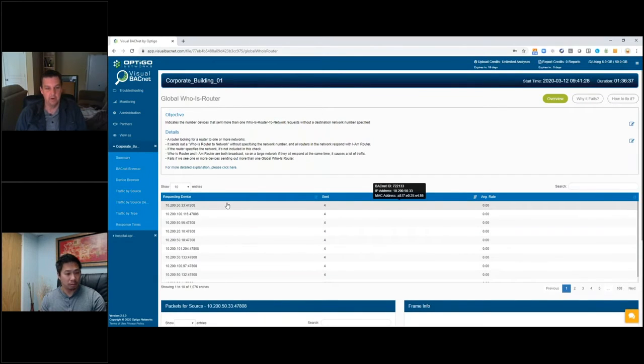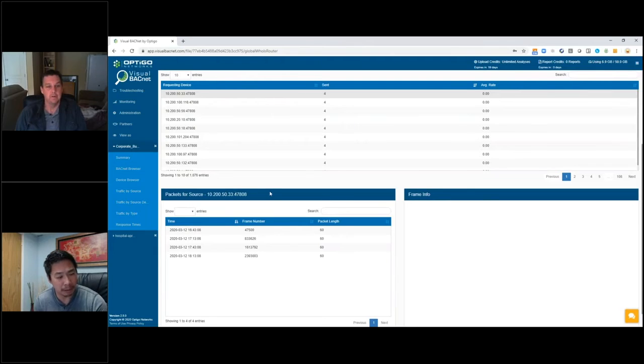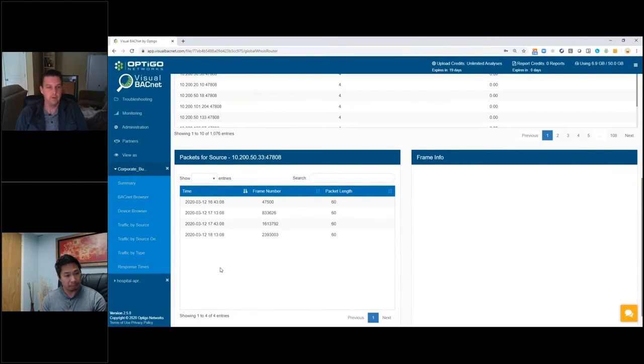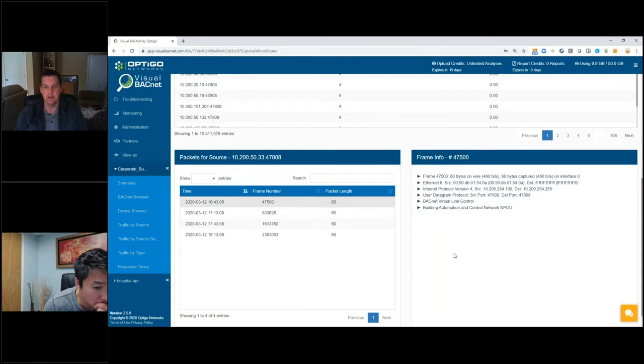You can click on any one of these rows, and it opens up another menu down here at the bottom. Ryan, can you zoom in a little bit just to help everyone follow? Yeah, that's great. So in here, the packets for this source, this is the one that's sending out the information. We can click on the row within that expanded menu, and we can go see what it's trying to do. And this is where we get the time, right? Every time, it looks like 4:43, and then again at 5:13, it's very specific. So whatever's happening on this source device, it's doing it at the exact same interval.